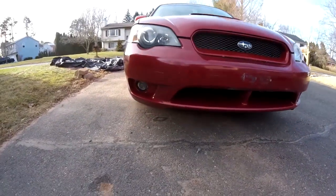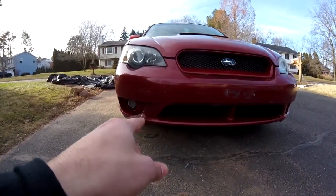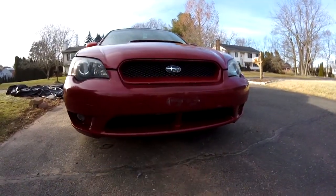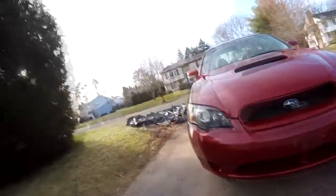I also plan to get a license plate relocation, so it'll pop out there instead of having to go in the middle there, because I don't like how it looks in the middle. So I think for the time being, and since it's cheaper, I'll probably end up getting a USDM front bumper and painting it just so it's nice and clean, because this one's kind of filthy.